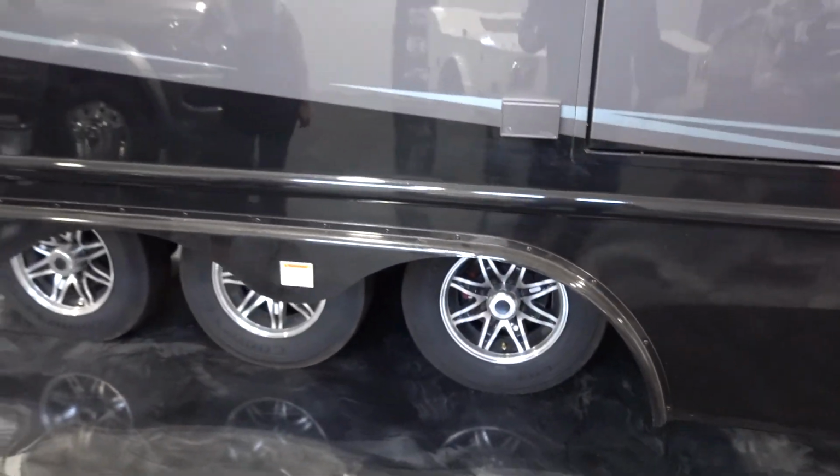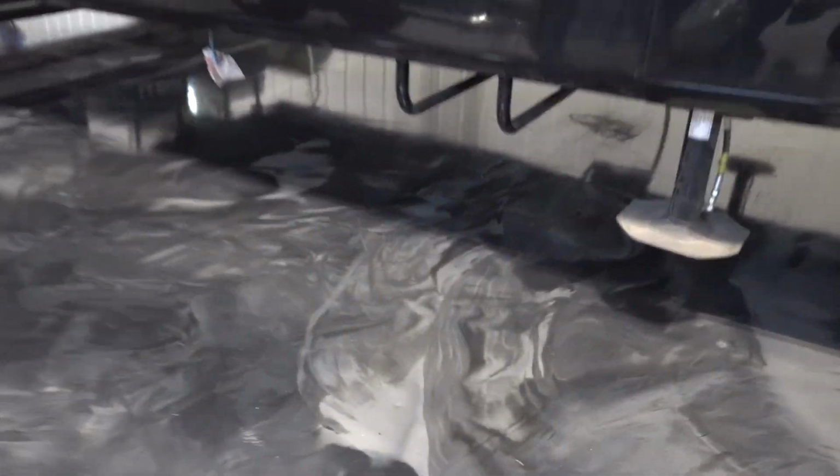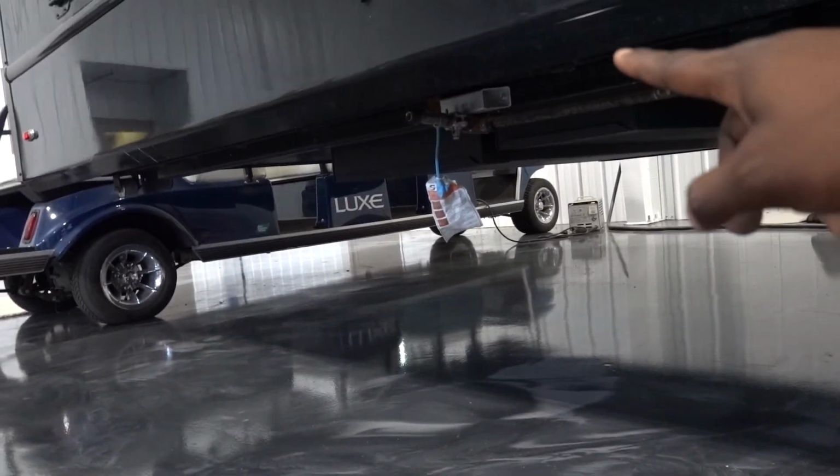It's really good. And moving on down, you do have a spare tire. Yep, right there. Right under, it looks like a BAL hi-to-spare. It looks that way, but it might not be. Actually, I think that is a BAL hi-to-spare. And you have a quick disconnect right here.